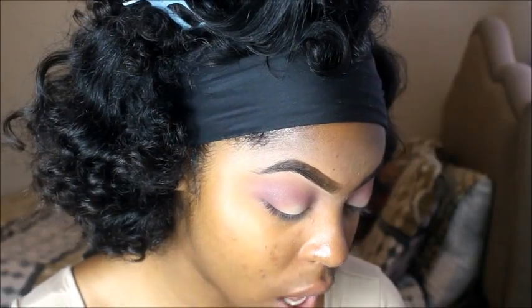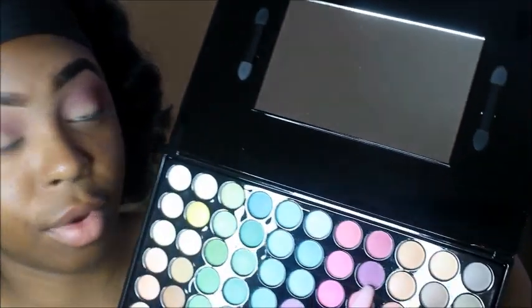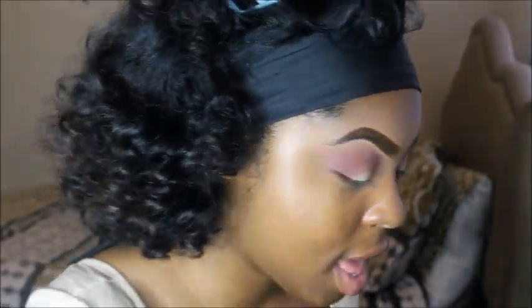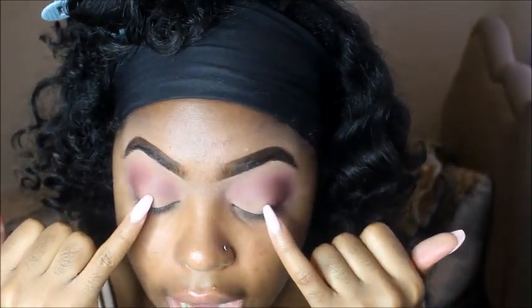I think I'm gonna do a cut crease, like a half cut crease. Okay, so I'm really going out of my comfort zone here, but I'm going to take this purple color after I cut my crease out, and I'm gonna put that all over my lid. And let me remind you, I've never done a look like this before, where the lid is an actual color that's gonna pop and stand out. I've never done that before. So wish me luck. I don't know how this is gonna go, but this is what makeup is about.